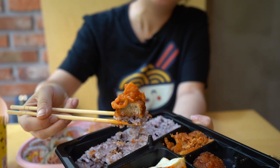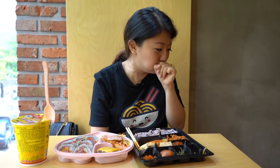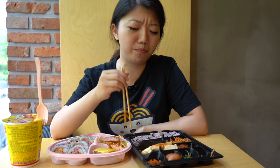Like, look at this bite. Didn't they serve this at a Michelin restaurant? Yeah, I think I've seen it before. Ready? Let's take a bite. Okay, that wasn't even that big of a bite. I could fit much bigger stuff in my mouth, so.